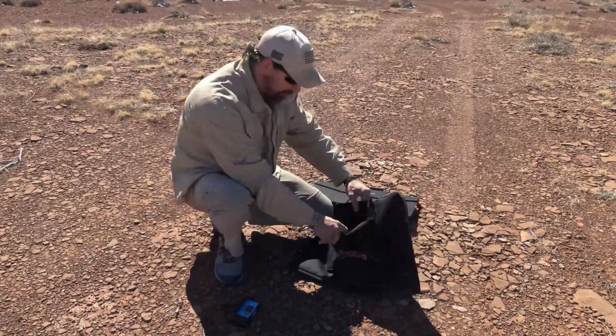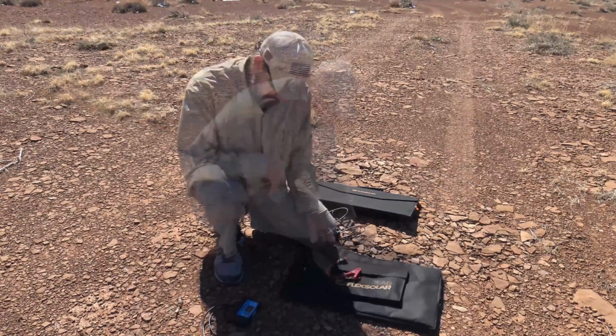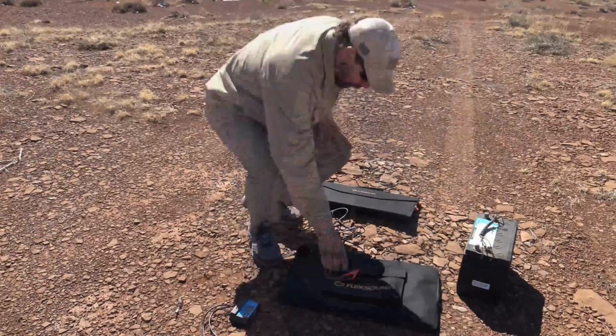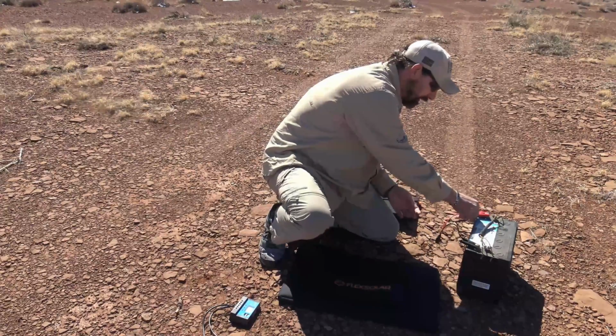We're going to come right back into this pouch and grab the alligator clips with the Anderson connector. Okay, so we'll grab our deep cycle battery right there. We will plug in our positive and our negative to the battery. So negative is there, positive is there.